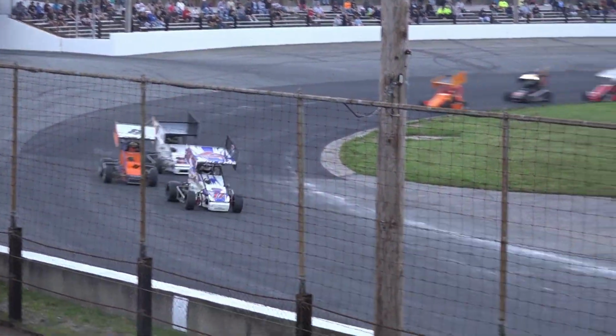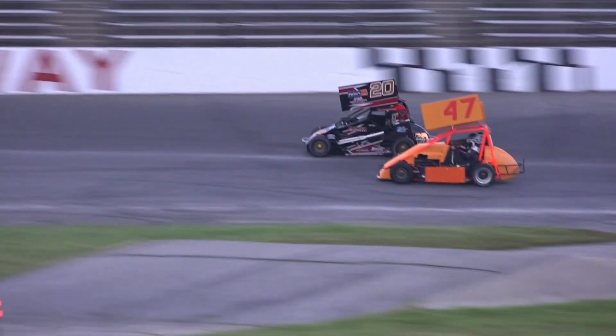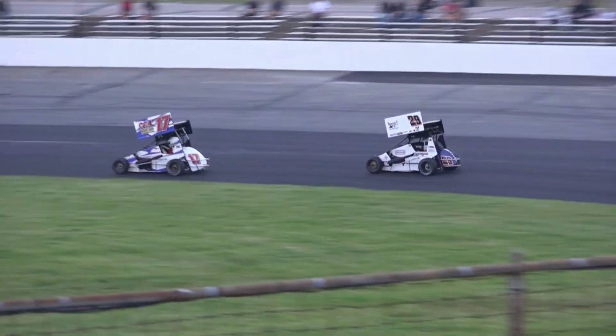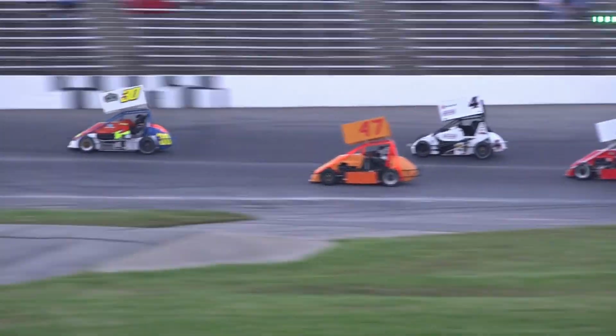Jake Trainor is really quick here. Trainor will go to the inside of Ethan Dion that time, and coming up on Kyle Valeri. Meanwhile, you've got about a half a straightaway back for Paul Scally, who's fighting to hold on to second. 7 laps to go.